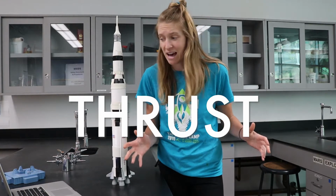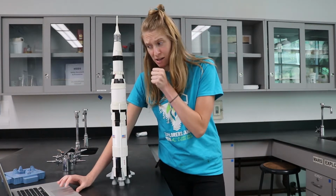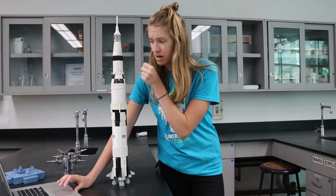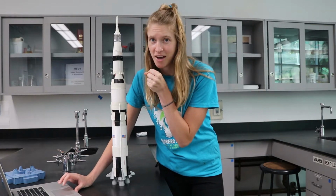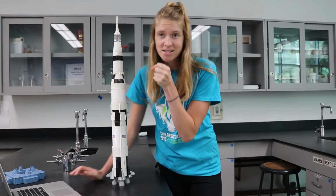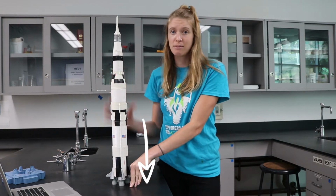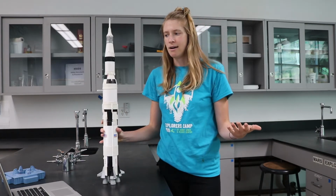Thrust is defined as when a system expels or accelerates mass in one direction, the accelerated mass will cause a force of equal magnitude but opposite direction on that system. Super fun. In other words, thrust is creating enough energy in one direction that the object we're talking about goes in the opposite direction. Similar to a balloon.